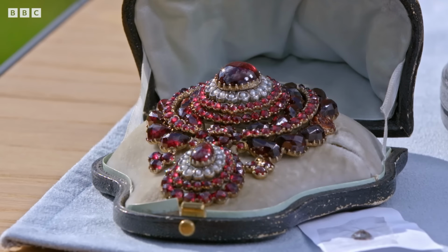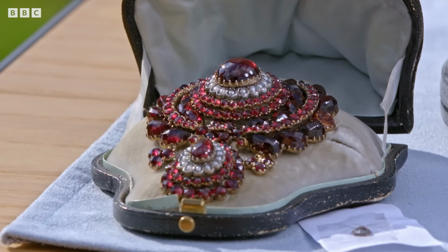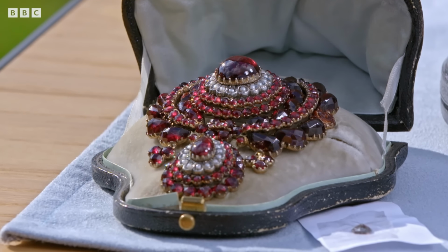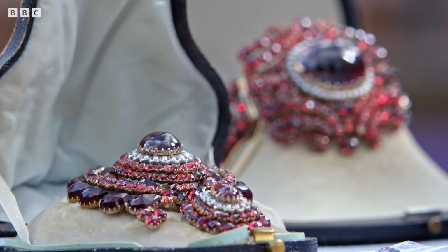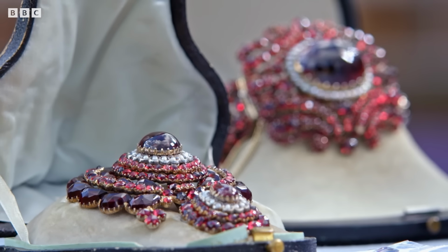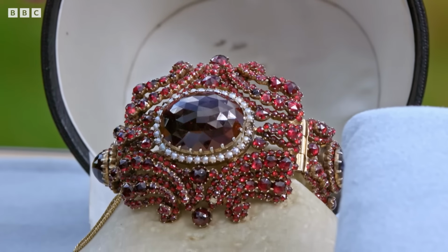Look at the garnets, first of all. You'll see that they're all faceted individually. You've got these pear-shaped stones at the side of the frame, smaller ones in towards the centre, and then the cabochon cut right in the middle. These are called pyrope stones, but they're garnets of a particular density of colour, and that's what makes them so beautiful.